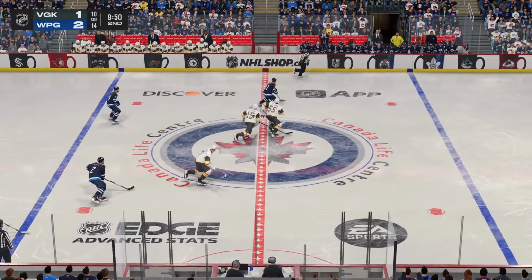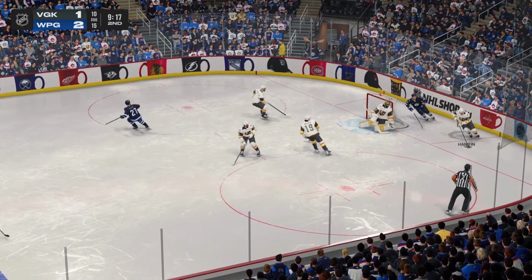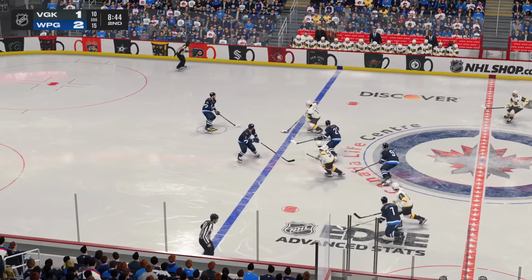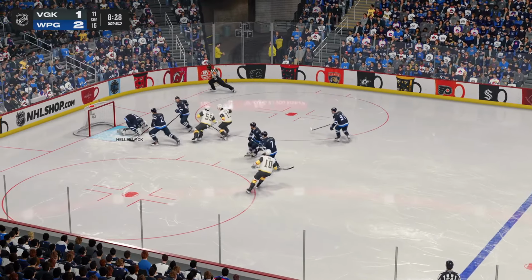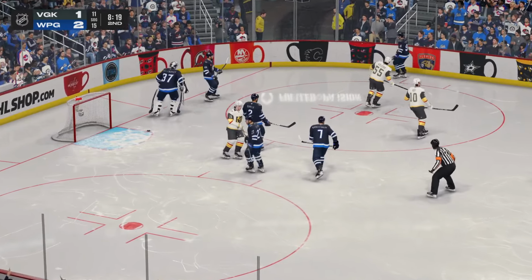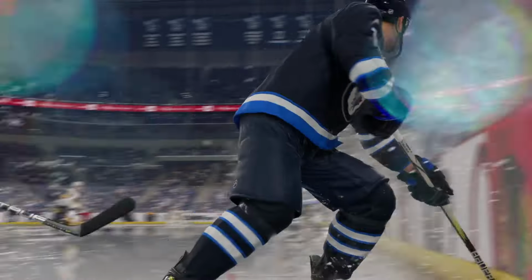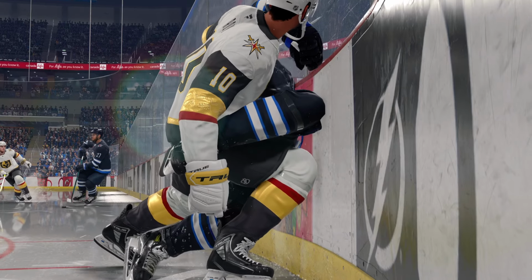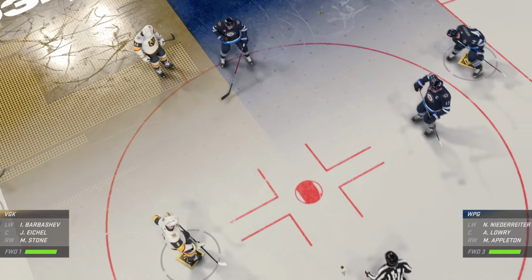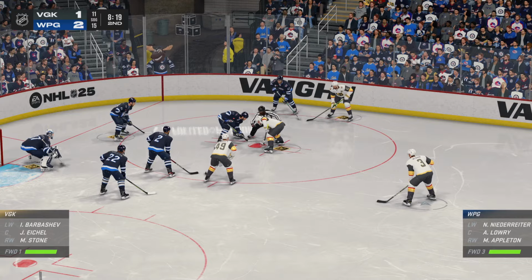Oh, he hammered him. He knew exactly what he was doing going into this along the boards, James. I love that it was a clean hit. He finishes it off perfectly. Vegas with possession in their own zone. Moves it to Brisson. Fires it. Denies him. The midway mark in this period. The Jets lead it 2-1 in what has been an entertaining game thus far.